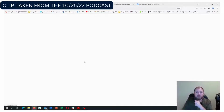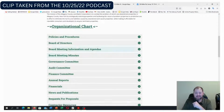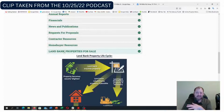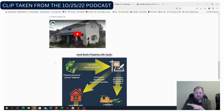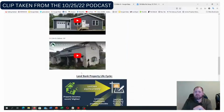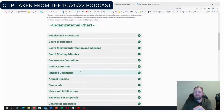And again, we can automatically link to any of these. With the land banks, land bank properties for sale is what we're usually looking for here. You can see that sometimes they go further, they have their list.